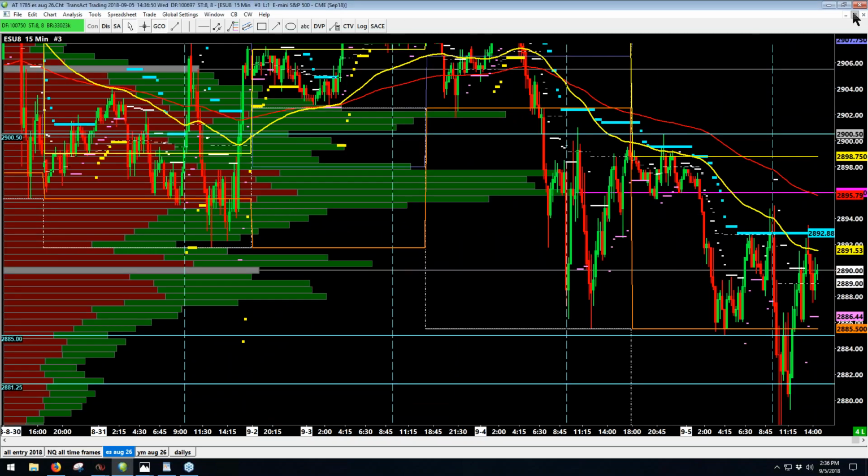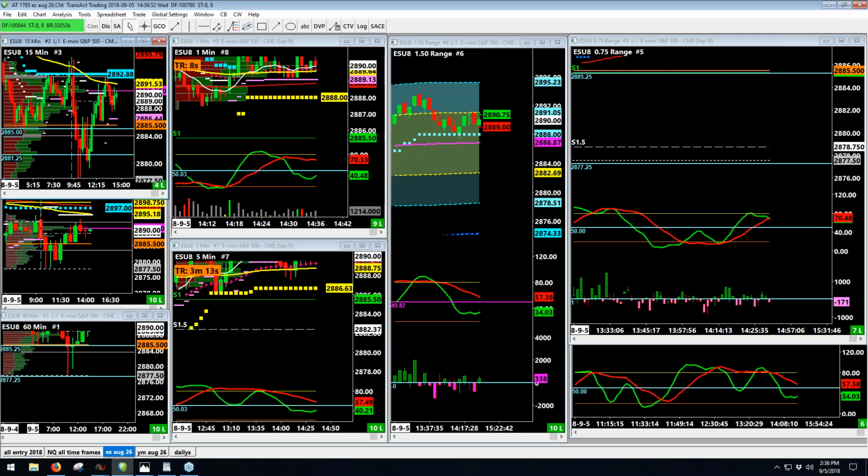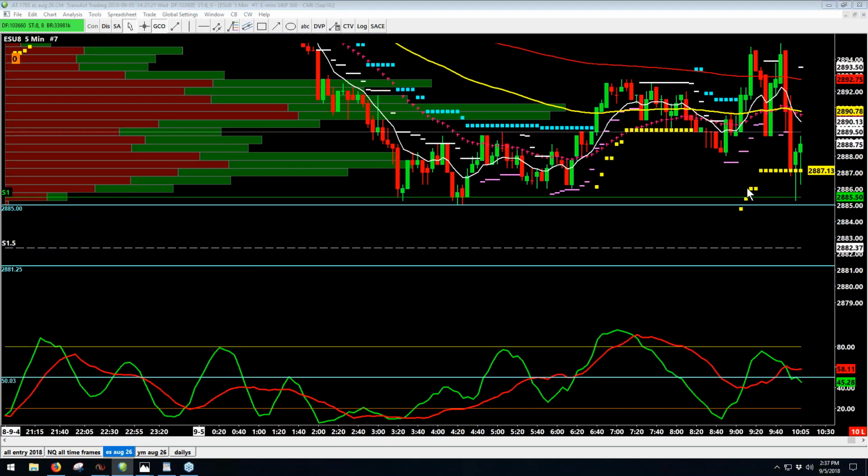So now if you look at it on a 5-minute chart in those areas, you can see that we wind up with a bottoming tail here on the 5-minute after the open. It's been holding that area, but we've got 85 marked and 81 and a quarter marked. So ideally, you could look to short under that bottoming tail.